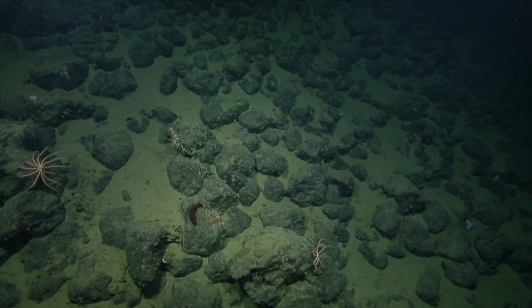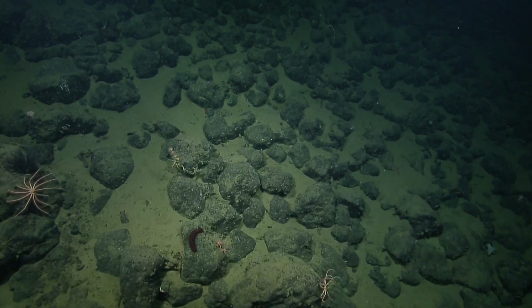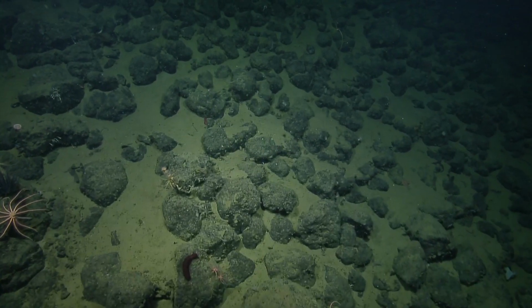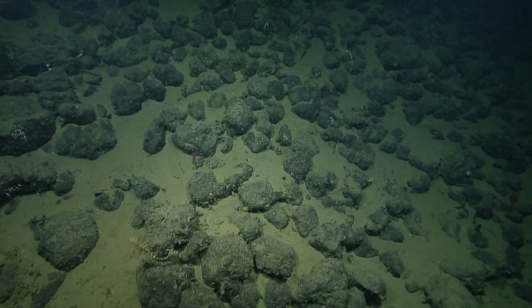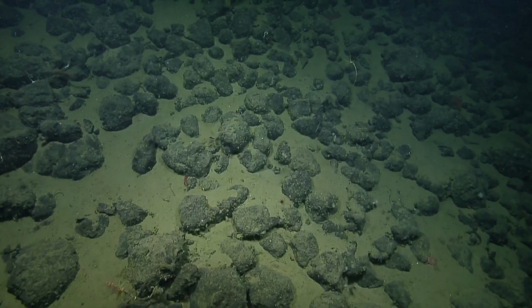They're super cool. The adaptations that happen to be able to get enough food and survive in the deep sea are amazing. Quite the driving evolutionary pressure down here.